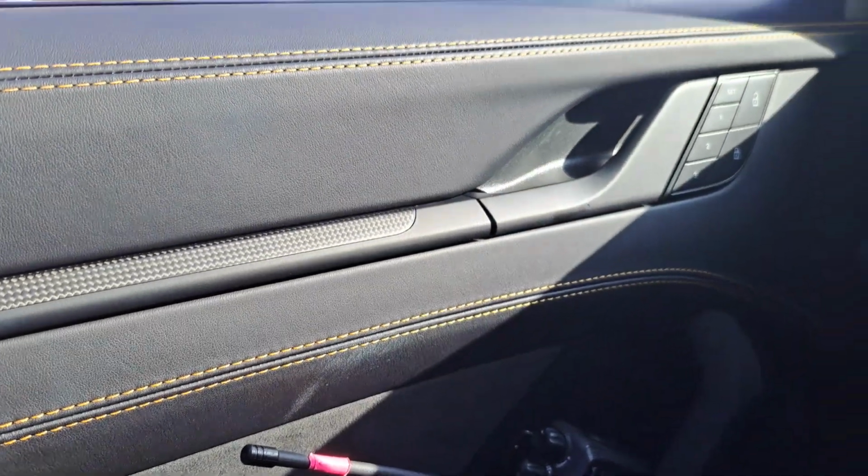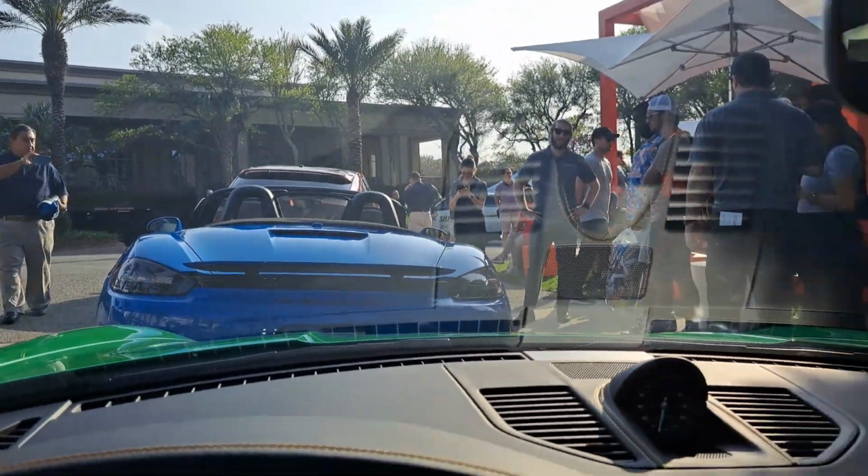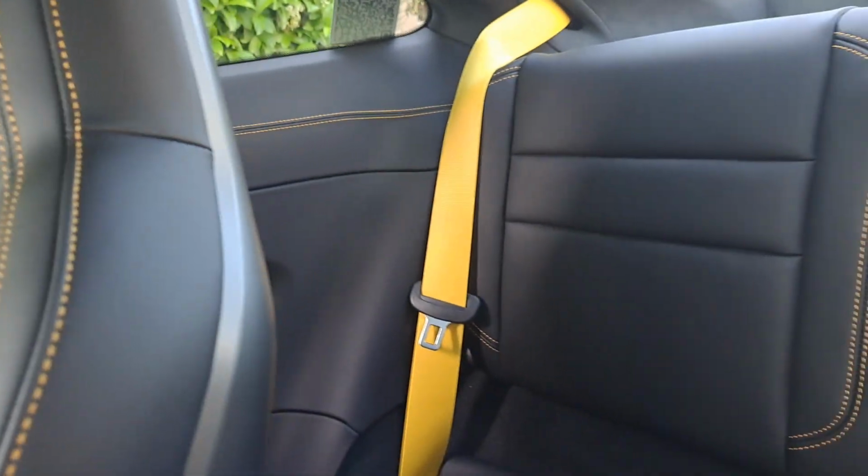Yellow stitching in this particular model, and we're in a line of other Porsches going out for a drive. Also has a roof, yellow seat belts, and of course a micro back seat.